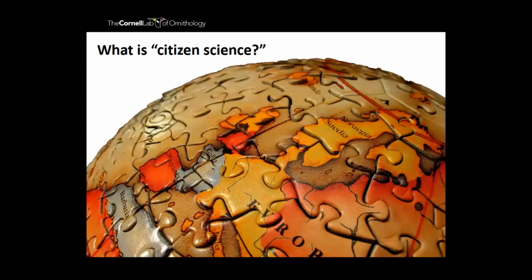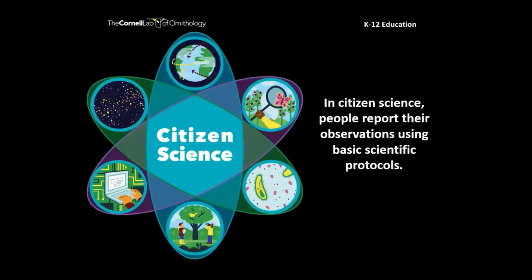Absolutely. I love this idea that the public can engage in real time in larger scientific research. And I appreciate you sharing all those projects that you all have worked on. And I'll share a few projects myself. Basically, as you shared in the chat window, in citizen science, people report observations using basic scientific protocols.